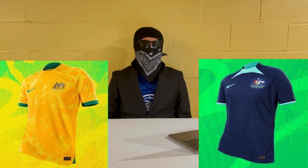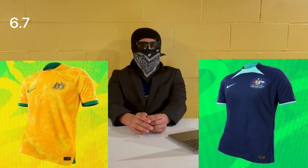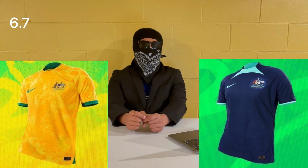I think it's unique. I think I'll give it a 6.7. I think it's straight up 6.7. They were the last team to qualify for the World Cup. I think they're one of the worst teams Australia has had to qualify. But you know, they basically made it into the World Cup.